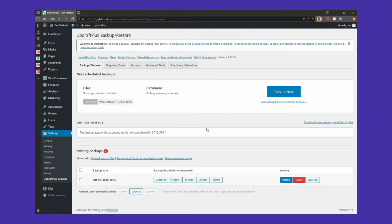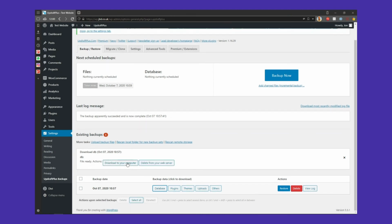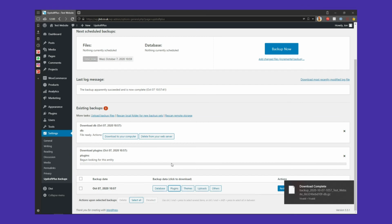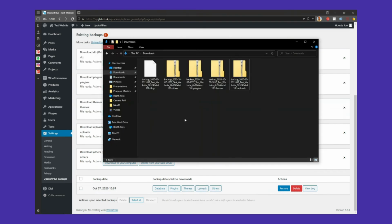The next thing to do is to download your backups and store them on your computer, which is really simple to do. Just have a quick look at the latest backup on the Updraft Plus backup page, and at the bottom we can see Database. So we just click on Database, and we can then download the database to the computer. We just click on that, and it'll download it straight away. We then do the same with plugins, and we download the plugins to your computer, and we do the same for themes, uploads, and others. Once you've downloaded everything, you'll have a copy of all your files on your computer in zip files.